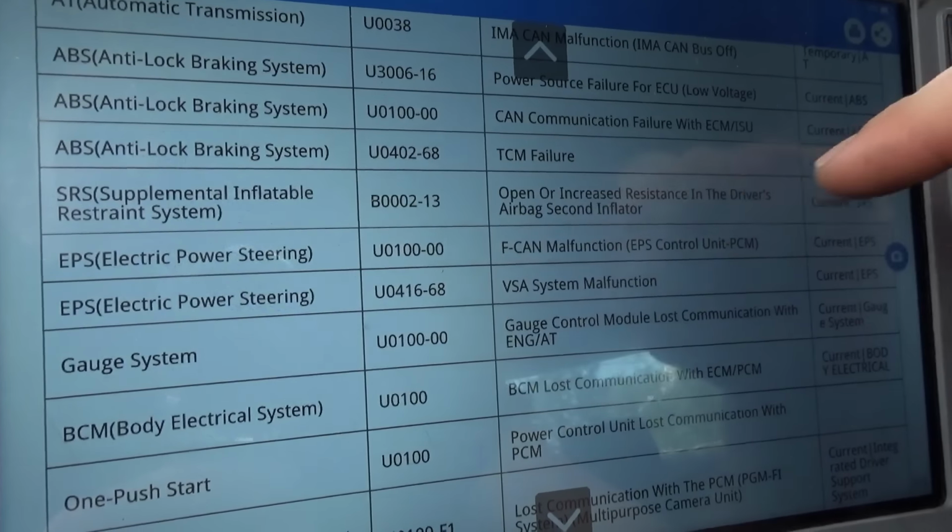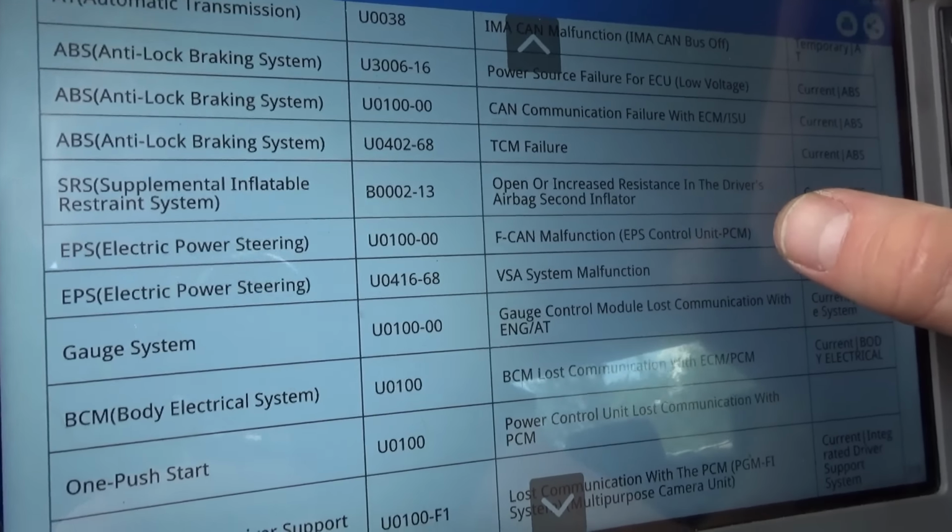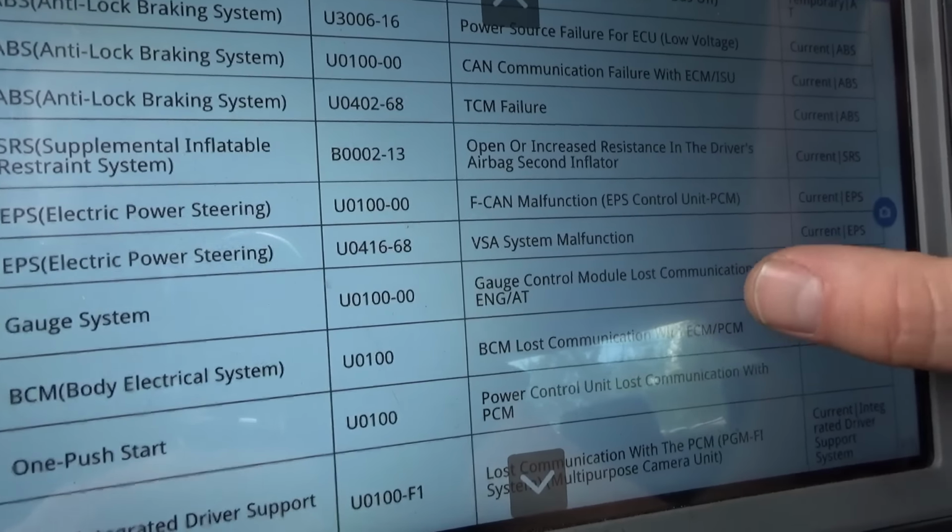Electric power steering says FCAN malfunction. EPS control unit, PCM. No, lost communication with ECM, PCM. Power control unit lost communication with PCM. So all the systems can't talk to the PCM.